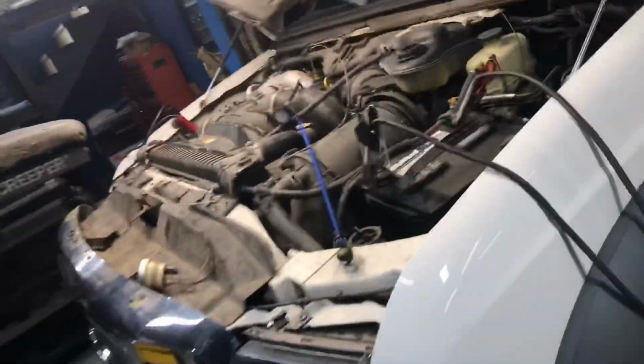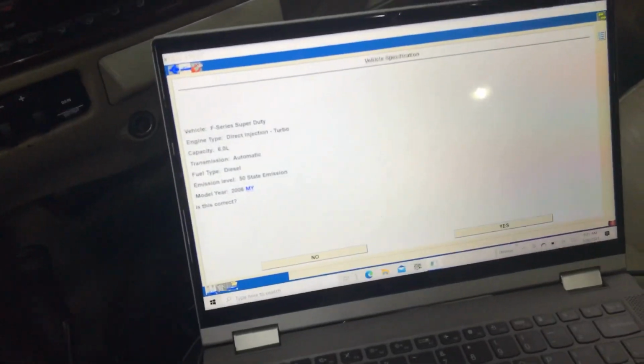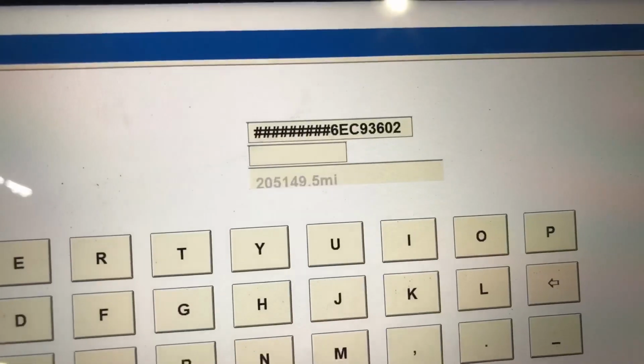I wanted to go ahead and hook the gauges up and check, but we got everything hooked to it, trying to see what's going on with this. Let's pull some codes here real quick. Hang on, let's go ahead and do a diag. Come on, focus. There you go.